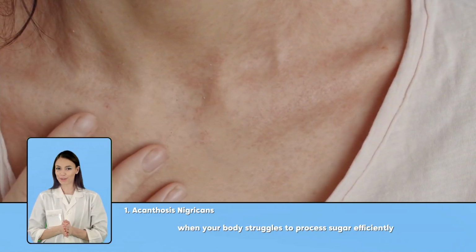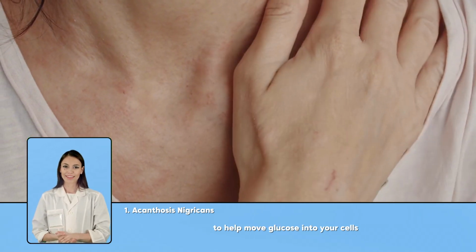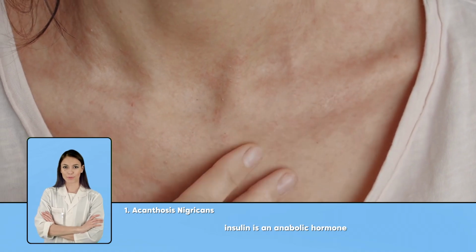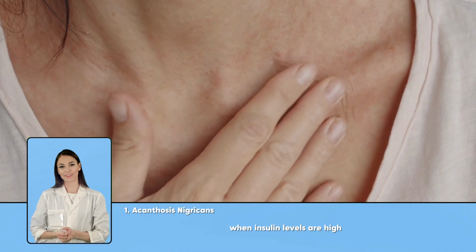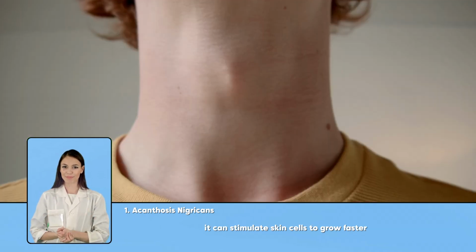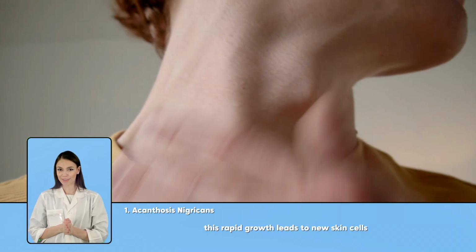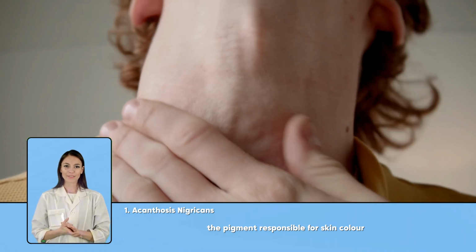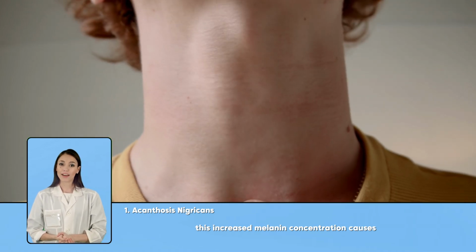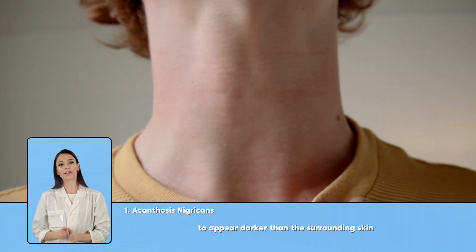When your body struggles to process sugar efficiently, your pancreas releases more insulin to help move glucose into your cells. Insulin is an anabolic hormone, meaning it promotes growth. When insulin levels are high, it can stimulate skin cells to grow faster. Melanin accumulation. This rapid growth leads to new skin cells containing more melanin, the pigment responsible for skin color. This increased melanin concentration causes the affected area to appear darker than the surrounding skin.